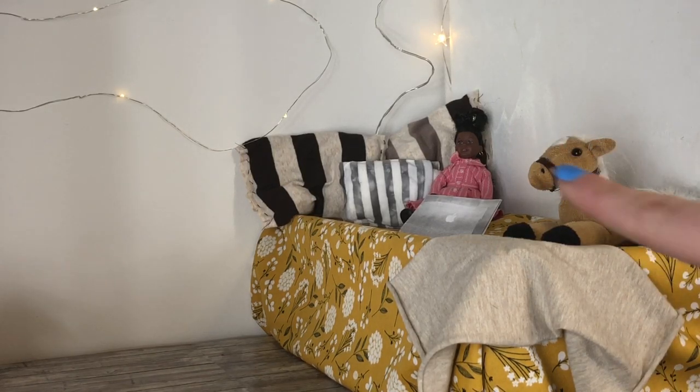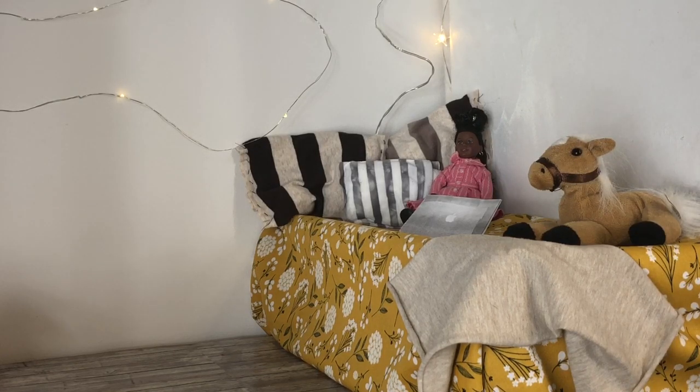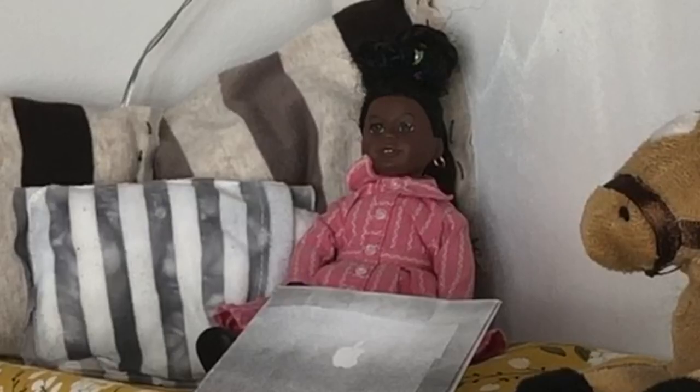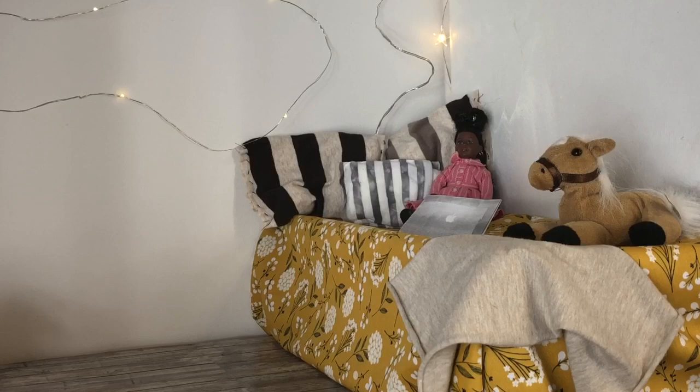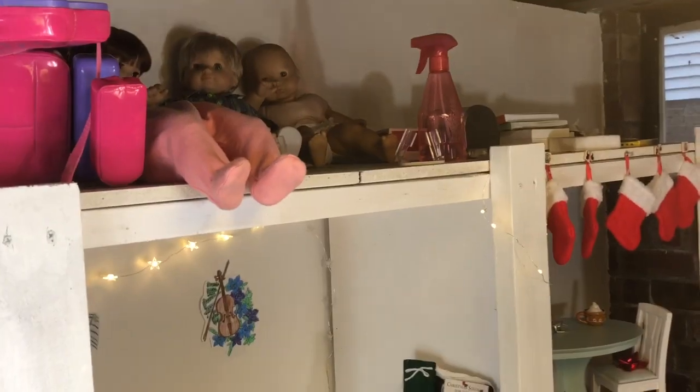Up here is just a little horse stuffed animal along with a laptop that we made out of paper. Then little mini Addie is back there, little afro. And then we also have 2 pillows that we made out of t-shirts. So then over here we just have Bruno, a small little dog, and then above the bed are just some fairy lights. And on top is some storage!